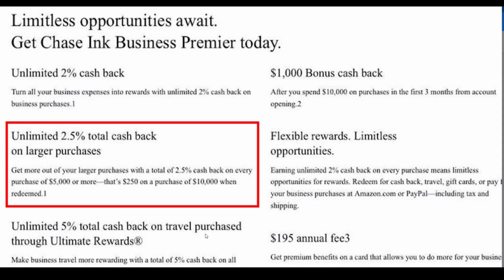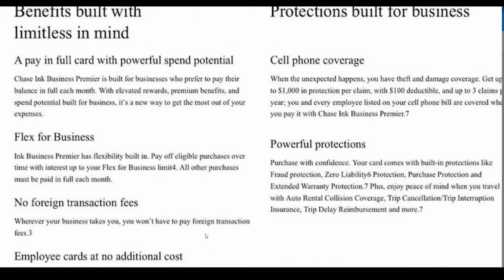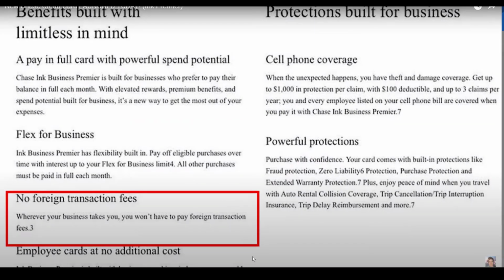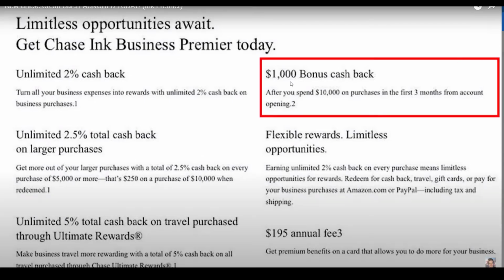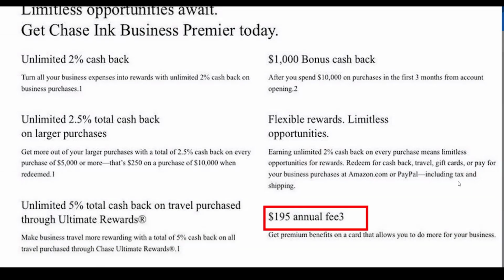Now you get the 5% total cash back on travel purchases through unlimited rewards. Guys, this sounds to me like a travel card. Just like the Platinum does, for purchases that you do, you actually get free flights. You will also get pay in full with powerful spend potential. So the more you spend, the more leverage you have. No foreign transaction fees, employee cards at no cost. $1,000 back: if you spend $10,000 in the first 3 months, you get $1,000 back. Now, flexible opportunities, limitless opportunities, guys, and you also have an annual fee of $195, guys.